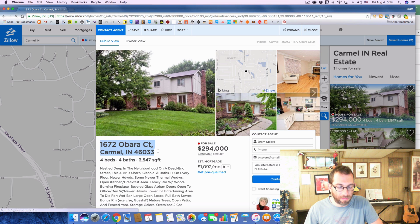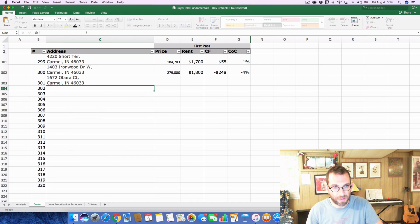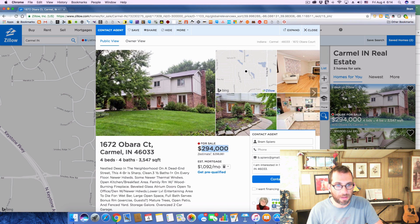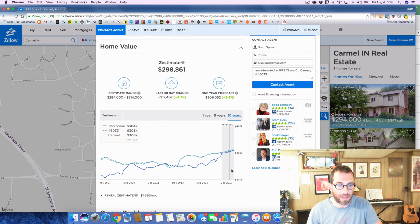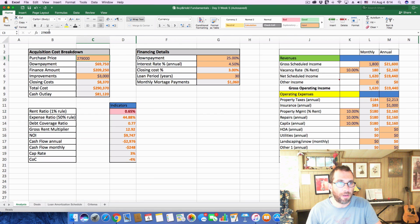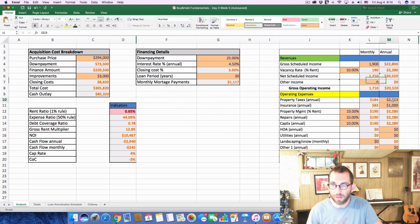And the routine is always the same. We're gathering data. We're sifting through stuff in the MLS and getting to know our markets. So I've grabbed the address and the asking price, and now I'm looking if there's some kind of estimate for rent, and that's 1900 for all intents and purposes. And then we see what that does in our analysis tab. I also need to go back and check for taxes, 2300.